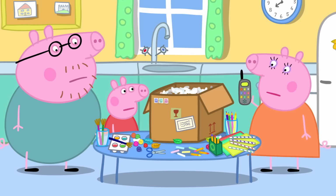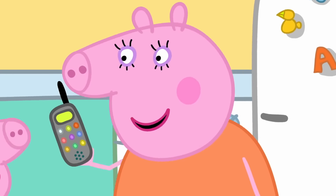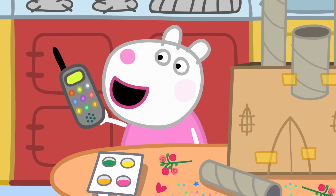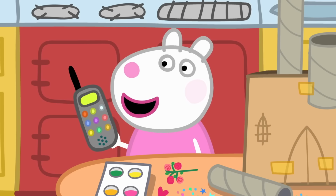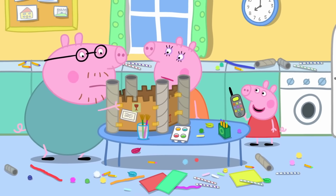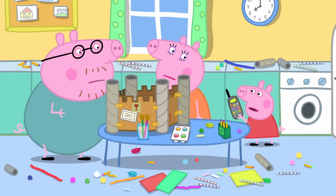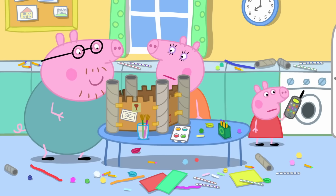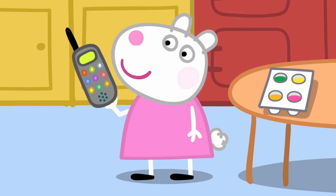Glitter? Hello? Can I speak to Peppa, please? Peppa, it's Susie Sheep. Hello, Susie. How's your school project going? I'm doing very well. More pointy, Mummy, and it needs to be taller. How is your castle going? It's quite hard work, but my mummy and daddy are helping a little tiny bit. What do you think of this tower, Peppa? Very good, but it still looks a bit cardboardy. Maybe I can paint it. I need to get on with my work now, Susie. See you tomorrow. Bye-bye, Peppa.